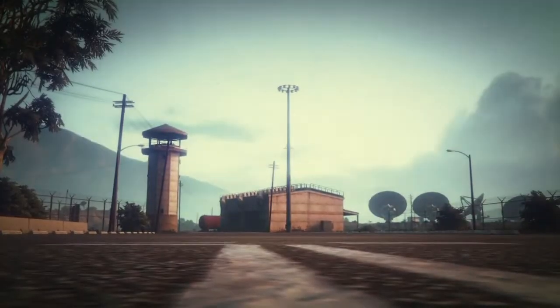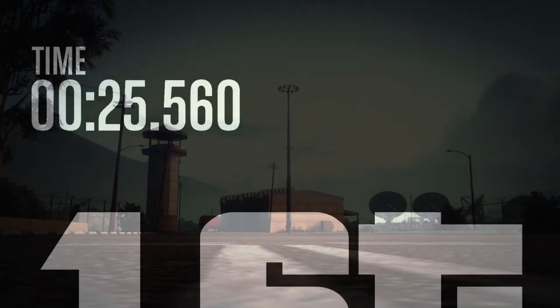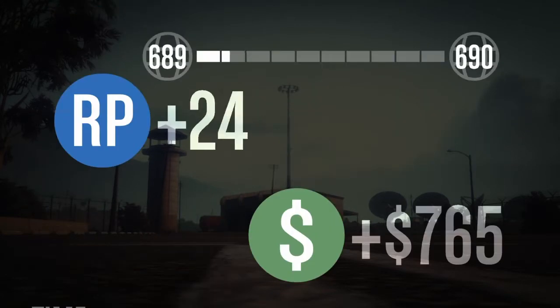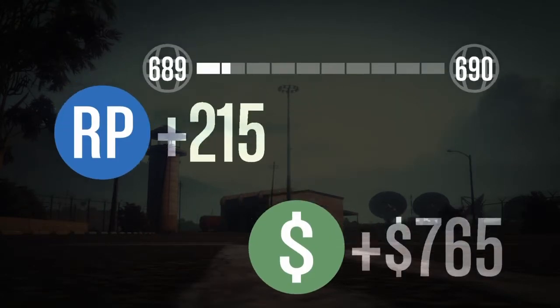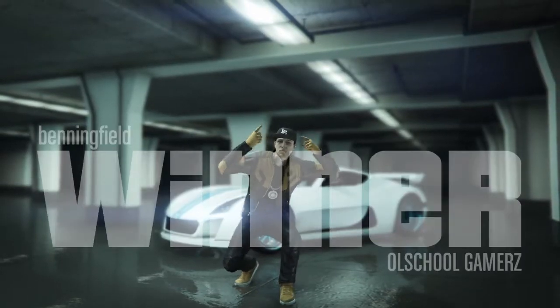We'll do the one lap. That's all we're going to do, just to see what kind of time I get. 25.560 is what I got with the Cyclone, and we'll compare it to the Wagner, which I feel personally is going to be my better time.